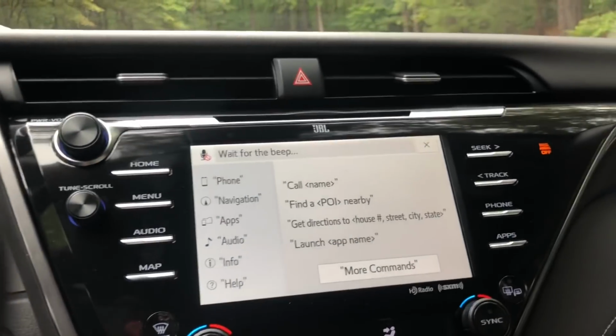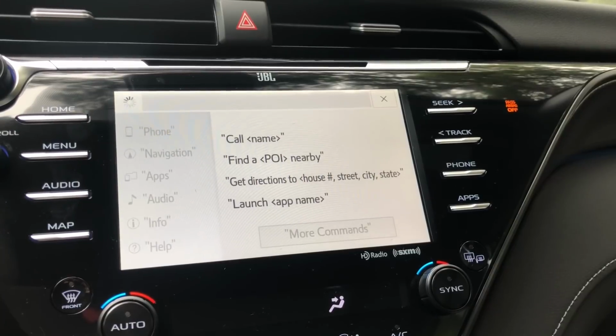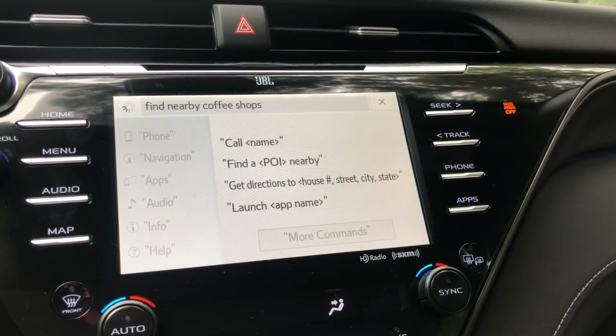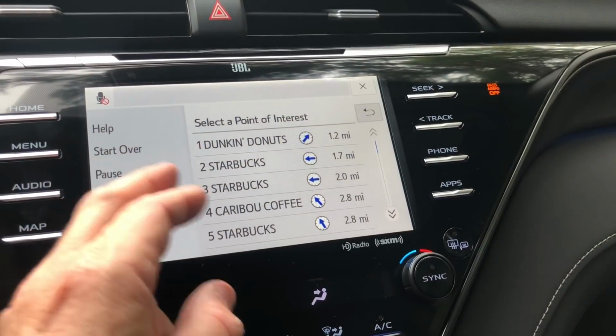Before you find nearby coffee shops. Showing nearby coffee shops. Holla. Select the one you want. Say next page for more items.